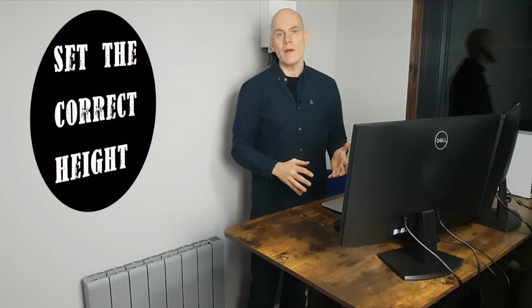If you've got the height correct, let's have a look at your standing alignment. I avoid the word posture because there isn't a perfect position to fix into. You just want to be applying a simple set of principles to make sure you're standing as efficiently as possible.